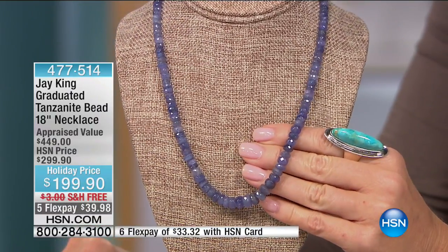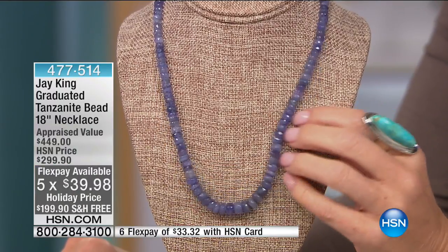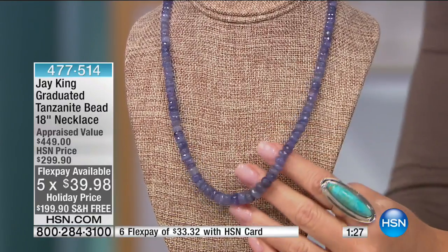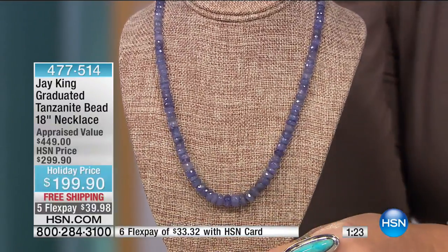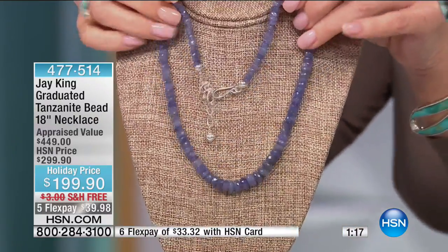Can I get the rough? Absolutely. Okay, can I get the rough, cut something like this, and even come close at this price? That's why I chuckle at the appraised value of $449. If I would have to pay standard rough costs on that, take that and multiply by 3. Well, what would you guesstimate this carat weight to be on something like this? It's literally hundreds of carats of Tanzanite. And natural Tanzanite, okay?